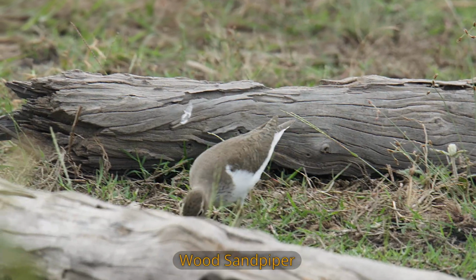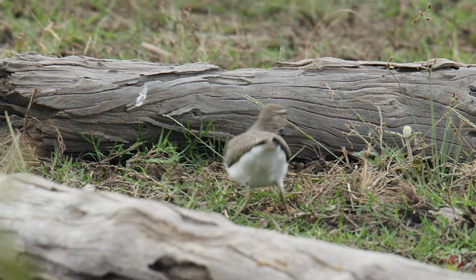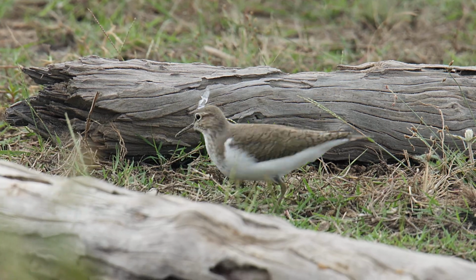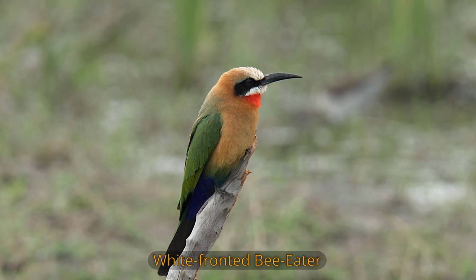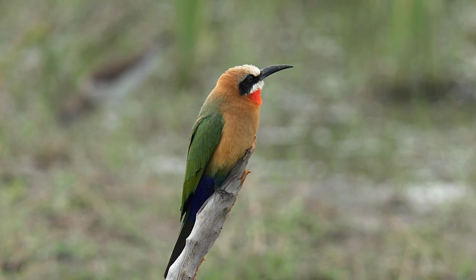No reason why the wood sandpiper cannot forage for food in, yes, the woods. Also, this bee-eater would most likely return to the same twig, but in this case, it didn't demonstrate this.